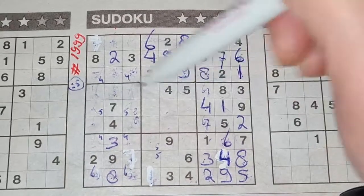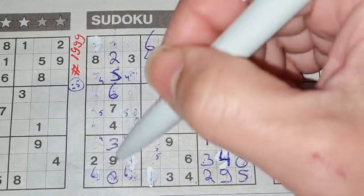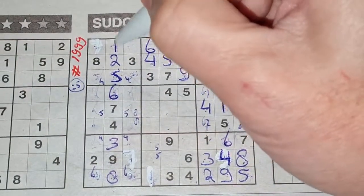A 6 and a 5. We see there a 5, no 5 there. 5 should be there, and the 6 goes there. One box left in the second column for the number 1.